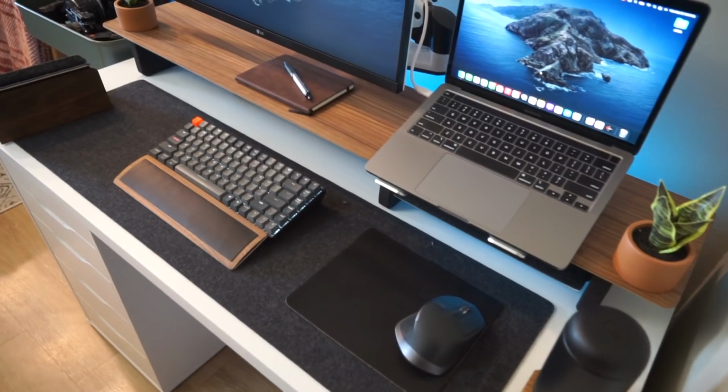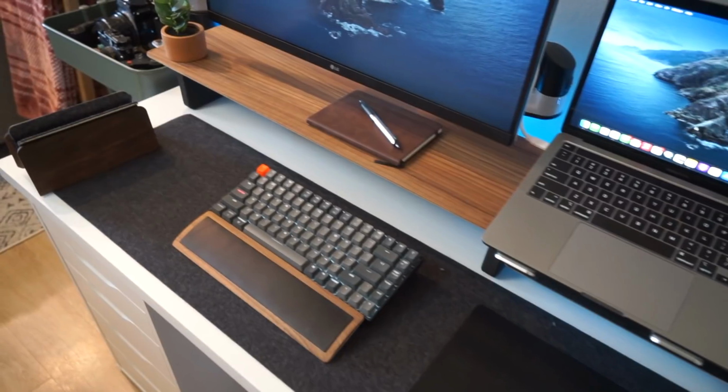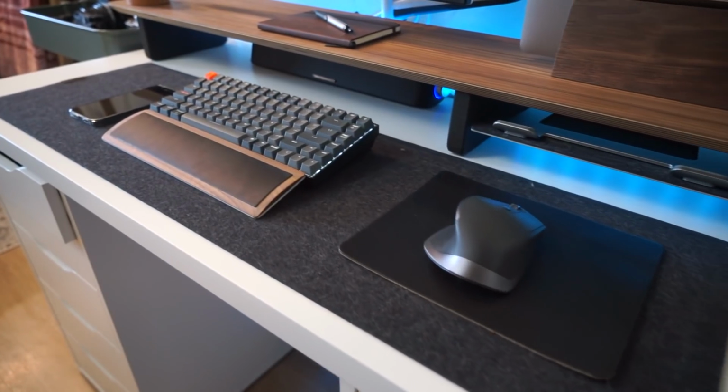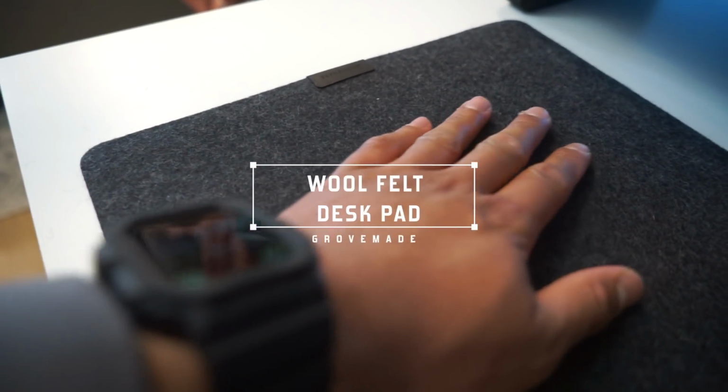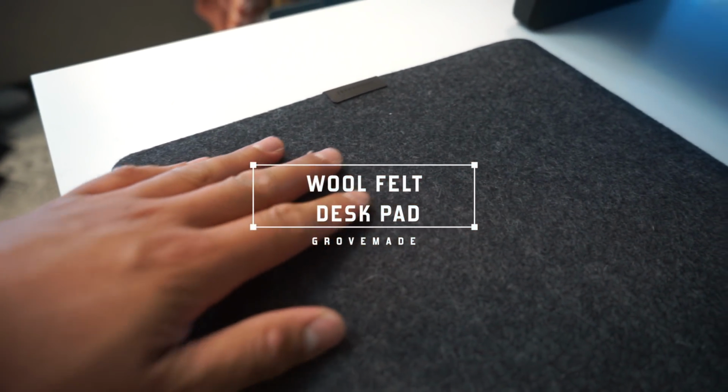Now, moving on over into the peripherals, the first thing that I did was I sectioned off my workspace with a wool felt desk pad. Now, this one right here is from Grovemade again, you guys, and it's super soft, and I really have no complaints. It's the perfect texture in my opinion. It works great with a mouse.